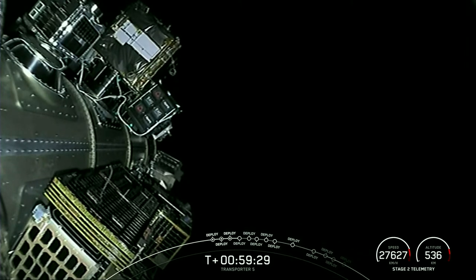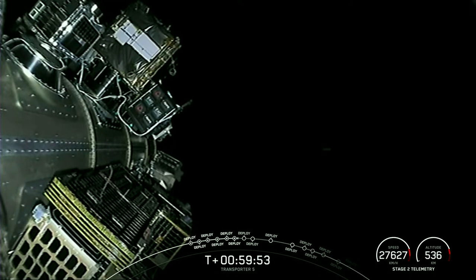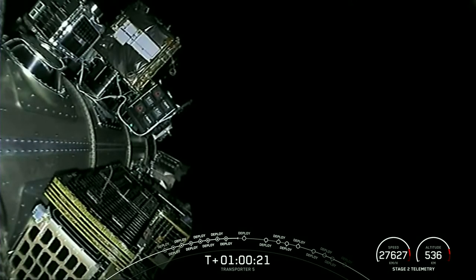Geo optics, Cicero 2, vehicle 1, separation confirmed. Lemur 2, Vandendries, separation confirmed. Spart 2, separation confirmed. Lemur 2, Tennessee, Sun Lily, separation confirmed. You're watching live, camera G4, view from the Falcon 9 upper stage, showing these small satellites deploying one by one.